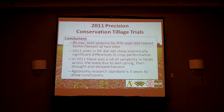So, in 2011, there was also a lot of variability across cornfields, across the entire state. We all saw that in the early season, in the mid-season, and in the late season when you're sitting in the chopper driving across the field. There was lots of variability. The late planting and the late harvesting of a lot of our crops allowed the diseases to progress more than maybe they normally would have. So, all more reasons to do more years of research. And the standard for agronomy research is 3 years of yield.